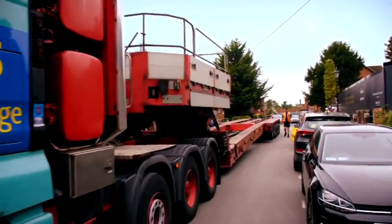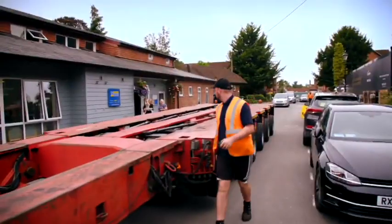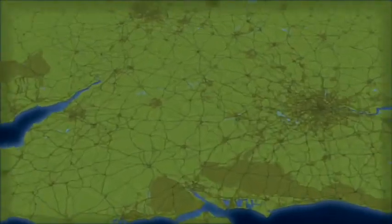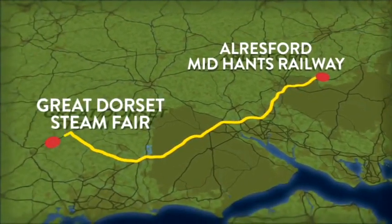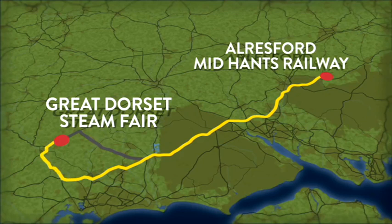This job is too big for one man alone. So Ian's right-hand man, Jamie Turnbull, is here to lend a hand. We don't have to worry about the cars behind us. As long as we keep going, we don't mind about them. Ian and Jamie now have just 6 hours to haul the 63-year-old engine 60 miles west to the Great Dorset Steam Fair. The most direct route would take them through narrow country lanes, which are too tight for a truck of this size. So the team must take a longer route that passes through wider roads, which will add more time and miles to the journey.